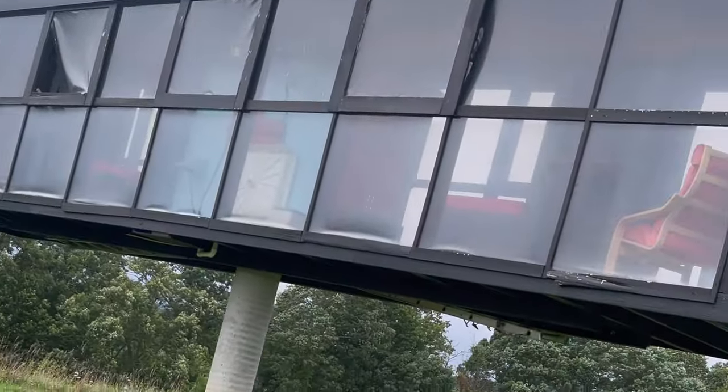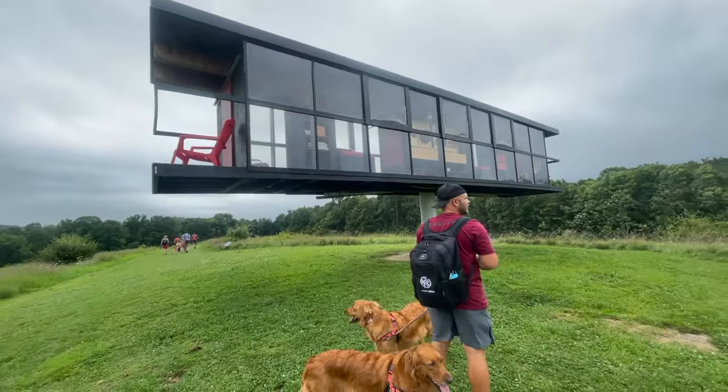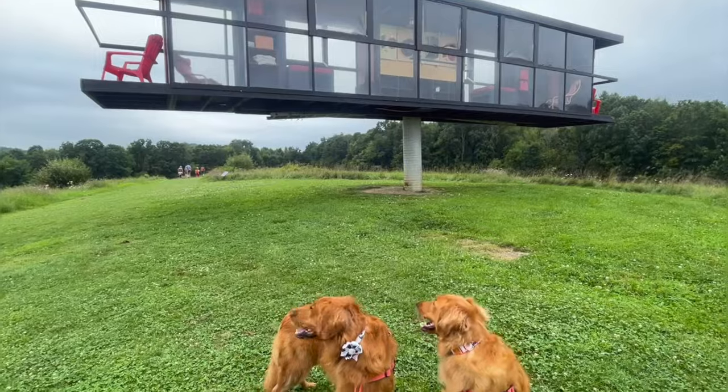This house was so cool because it was actually moving the whole time that we were there. The girls even noticed it, which I thought was really funny.